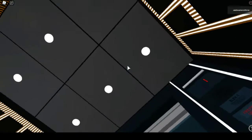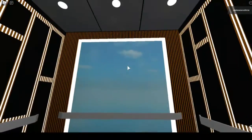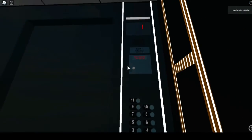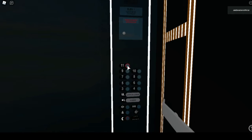Yeah, going up. Yeah, really nice cab. It's an awesome cab. The best cab. It's probably like the best cab out of all the elevators here. Maybe go up to 11 again.